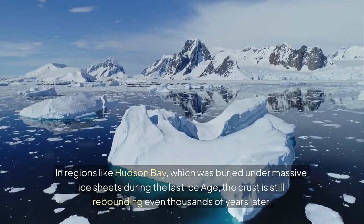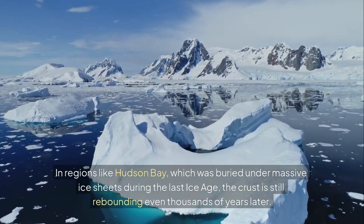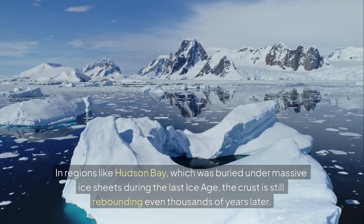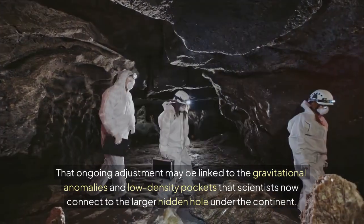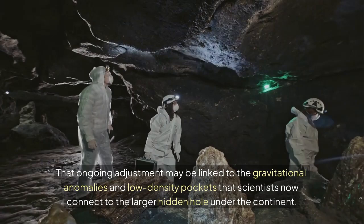In regions like Hudson Bay, which was buried under massive ice sheets during the last ice age, the crust is still rebounding even thousands of years later. That ongoing adjustment may be linked to the gravitational anomalies and low-density pockets that scientists now connect to the larger hidden hole under the continent.